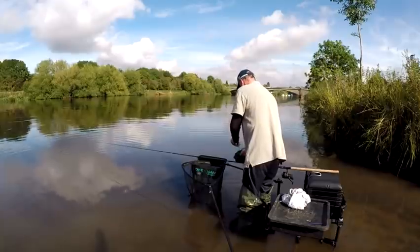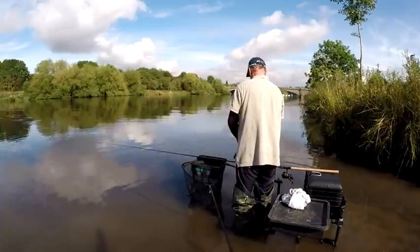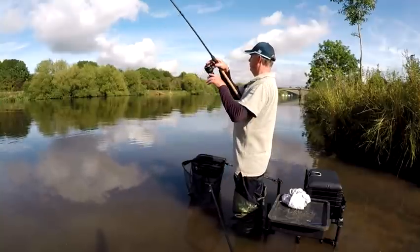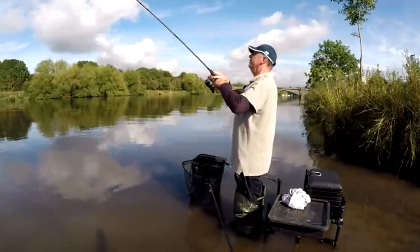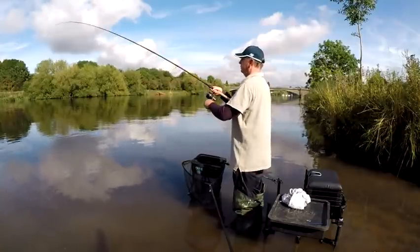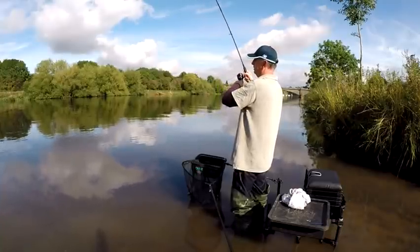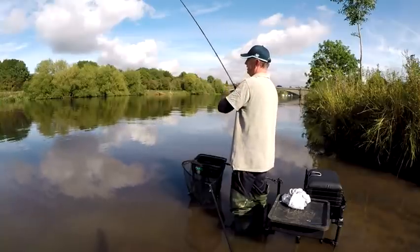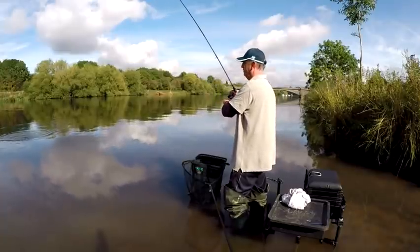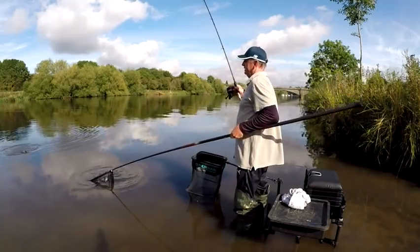If you're fishing like this, just remember to check your line back just before the float hits the water, and straighten your rig out. Oh! Oh yeah. That's a better one. Is it going to be a perch? I think it is. Almost disappointed when you get these, when I'm after roach. It's a good perch though. That took it on the drop.